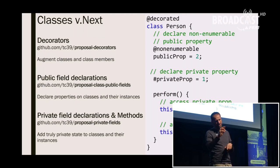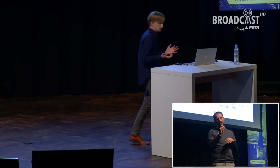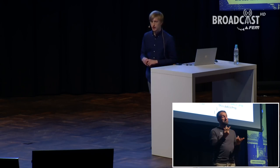It's a little bit more JavaScript-y, but it's sort of the same deal of declaratively altering the shapes and behaviors of objects and classes. Public field declarations, probably most people in this room are using public field declarations already in tools like Babel. But TypeScript, they've been supported in those tools for quite some time. Really, really handy. And also private field declarations and methods are coming.